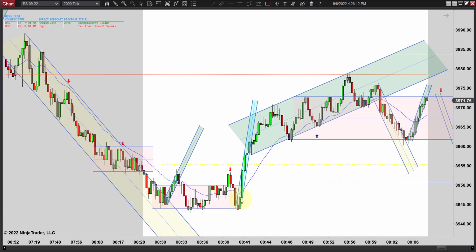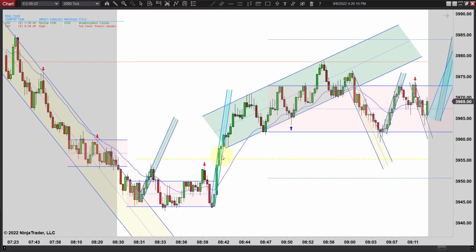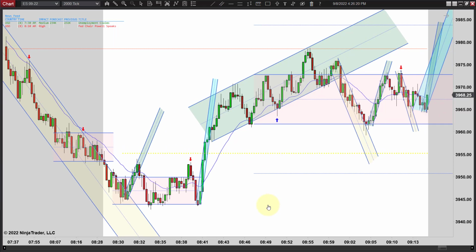You got a little inside, really bullish bar, but it's an inside bar. You get no high or low. You get no reversal pattern. You get no trap. Nothing. It just takes off. And so there's not much you can do with that.